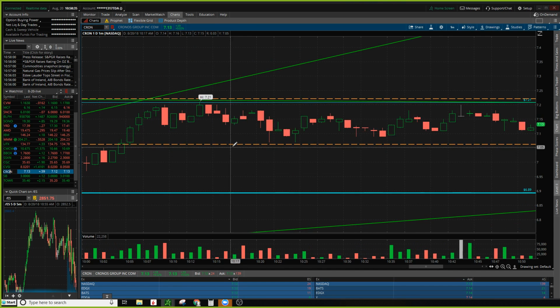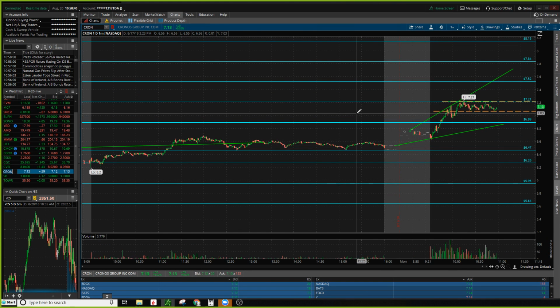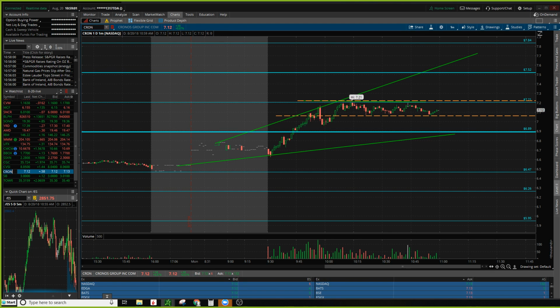So find these stocks that are trading in these consolidation patterns. Guess what's going to happen at the end of the day? With a stock like this, it's either going to go up, or it could trade sideways, but it has great potential if it's trading all morning, potentially most of the day in a range like that. Look for an end of day continuation breakout.